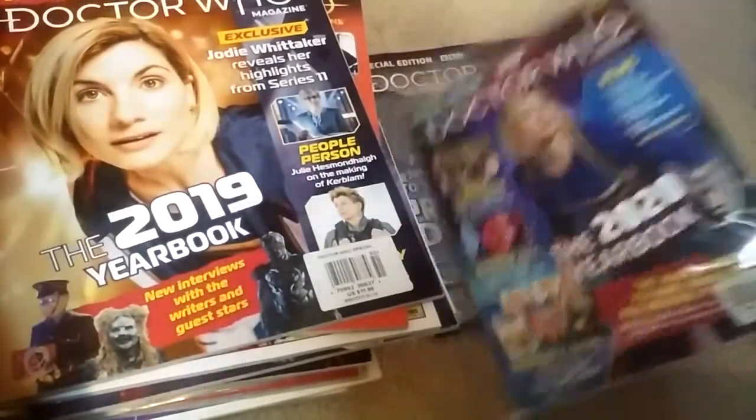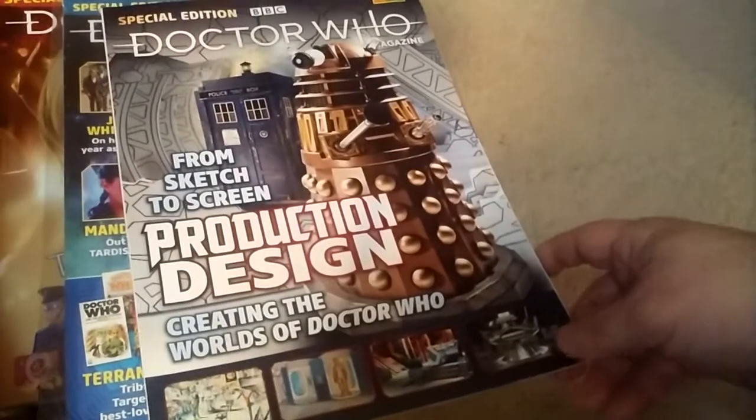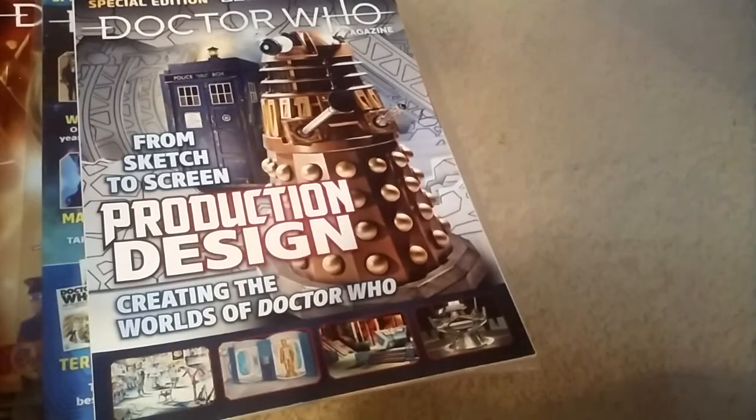And the 2019 yearbook, the 2020 yearbook, and this is one of the most recent ones, production design. Like I said, I'm missing about half of the special editions. They tend to cost more, I think, but anyways, so now I'm going to show some other ones here.